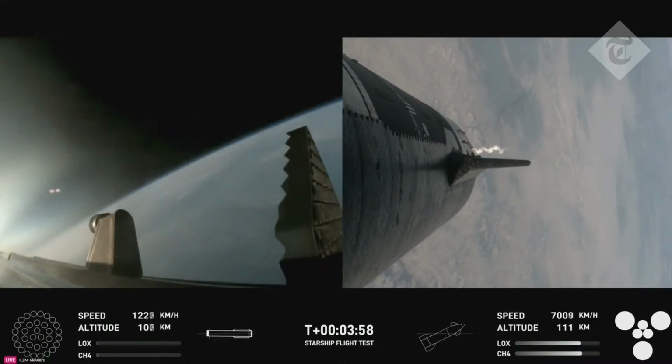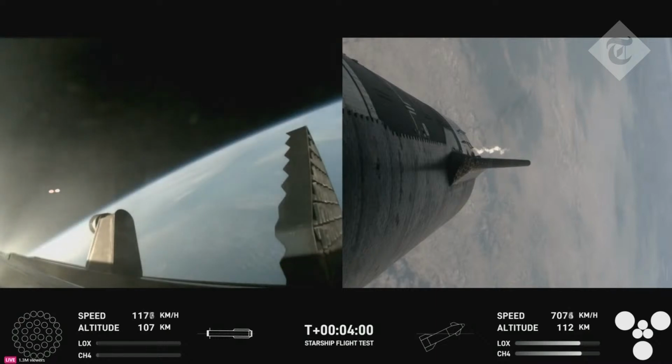Boost back burn shut down. Heard confirmation there of good boost back burn shutdown. H2 tank pressures are nominal.